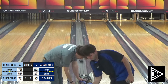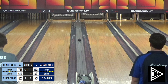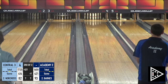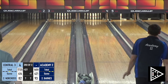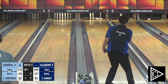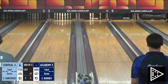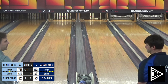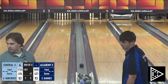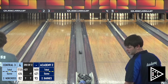And a Norcross 10. Two marks to 1, so Academy 2 is still an advantage, but not as big of one. Big string going down the stretch. Barnes ends up with a 2, 5, 8, and 10. Daley the only one on a mark for Central 3.